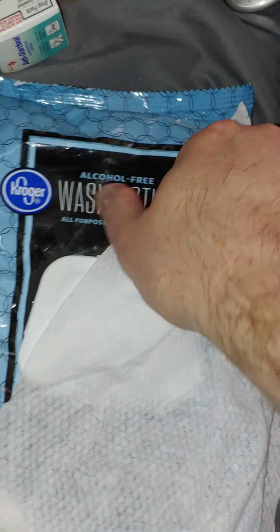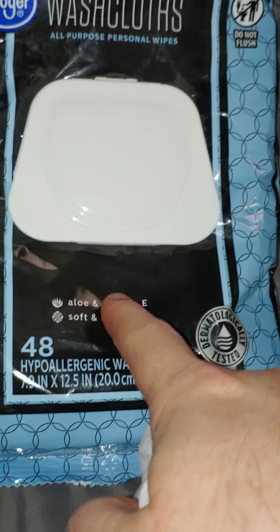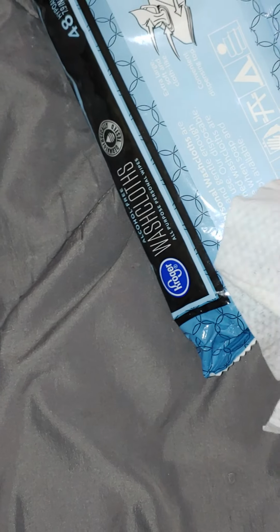But literally, these have been in that backpack for months, and they're still wet and still moist. And I'll show you how big they are. This is why I buy these. Look at it. It's a huge, huge washcloth compared to a baby wipe, which is like that big. It's more than twice as big as a baby wipe. It just smells really refreshing, too, and it works good. I have sensitive skin, and I went camping and used these to wipe myself down, and it was nice.